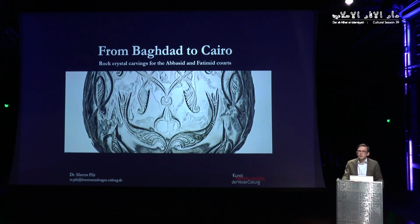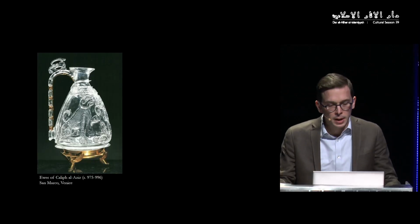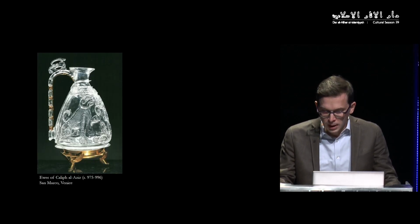Those of you who have heard about these objects before might be surprised to read about rock crystal carvings for the Abbasid and Fatimid courts, because for more than 100 years, the story of Islamic rock crystal carving has mostly been labeled as Fatimid. This is the piece that is in large part responsible for that: a wonderful ewer which bears the name of the Fatimid Caliph al-Aziz, reigning from 975 to 996.